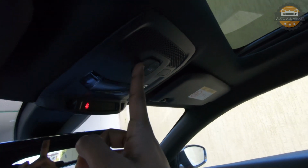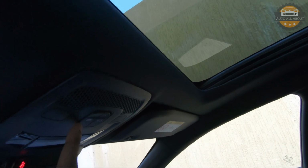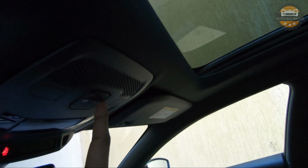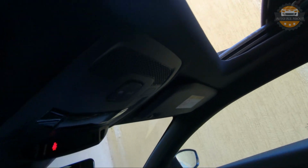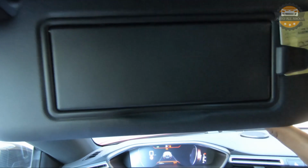Above that, we are having the controls for the sunroof. The car is coming with a single standard sunroof, which can be controlled with the push of this button. This is for the shade, and the other one is for opening the sunroof itself. It is coming with the wind deflector as well. Moving on, we are having 2 standard sunshades with vanity mirrors and lights.